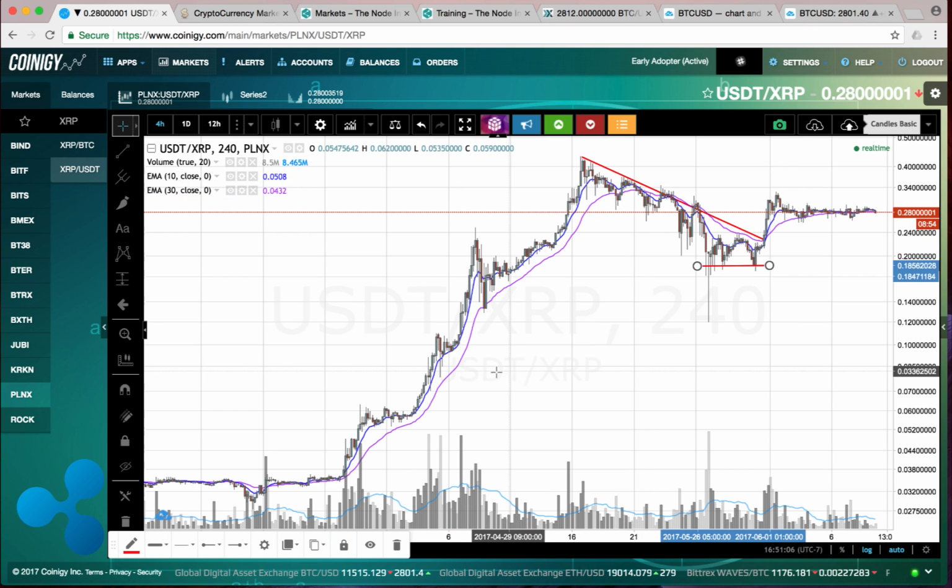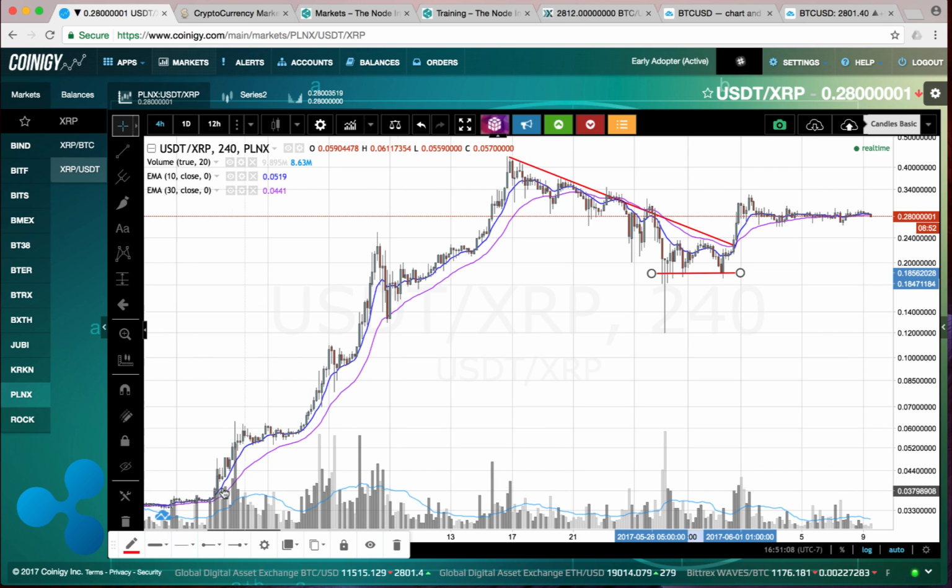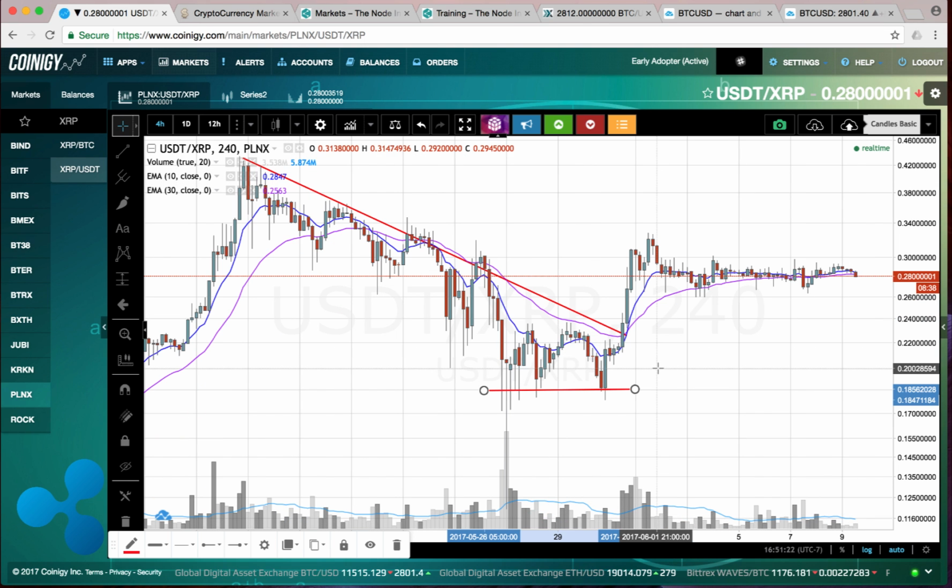You've got to keep in mind, it's still digesting part of this move. It literally went from 3 cents to 43 cents in a month or so, a couple of weeks tops. It was super fast, then pulled back. So keep an eye on Ripple here. If you're not in it, this might be a good time to accumulate some Ripple, but it's kind of in one of those next move wins scenarios, right?